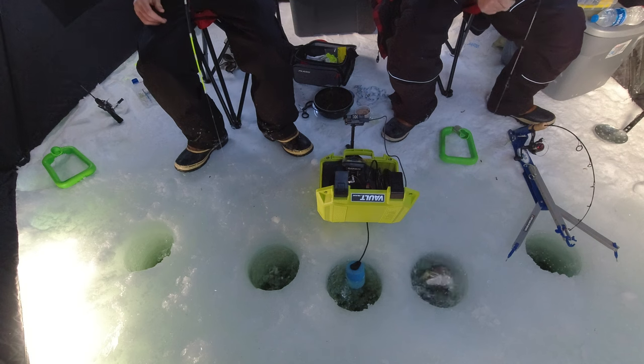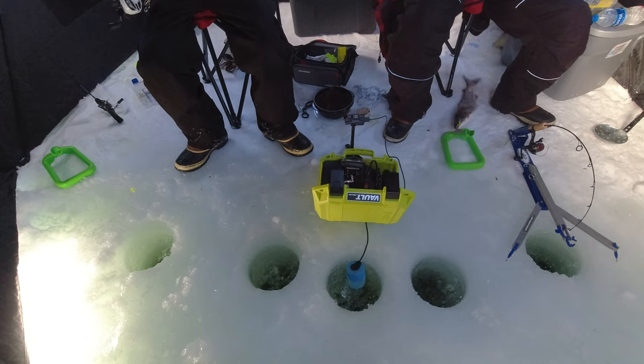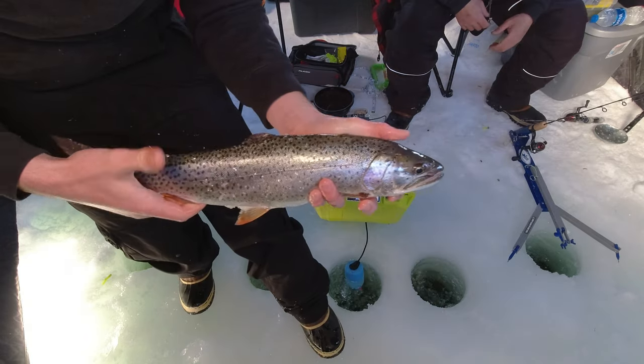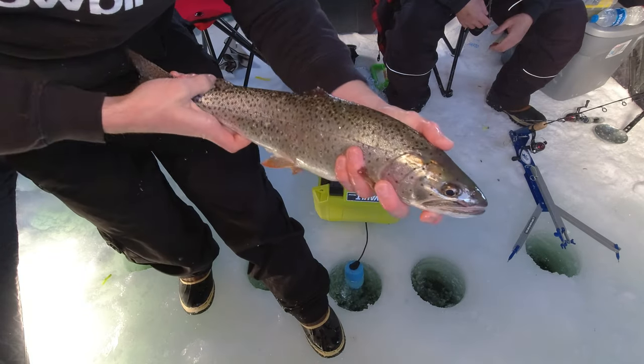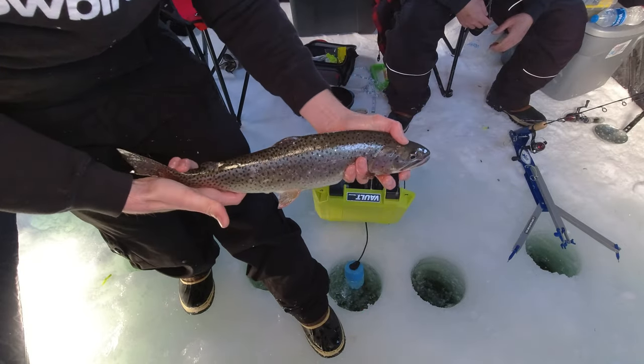Oh no. I get tangled. Oh. Football. All right, guys, my dad caught this beautiful 18-inch cutthroat. Really pretty. We're gonna let him go now.